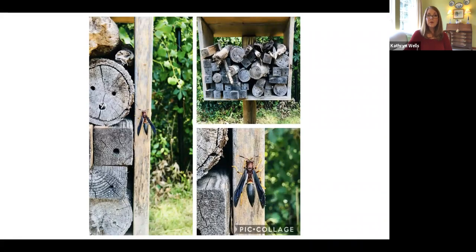So a lot of people are using bee houses. This is not actually a bee, this is a ringed paper wasp, but some folks are making little bee habitats, and what they've done here is just drilled holes in old sticks and logs and made a bee house. I don't have one of these. This is a photo taken at a park in South Carolina when I visited my family last year.